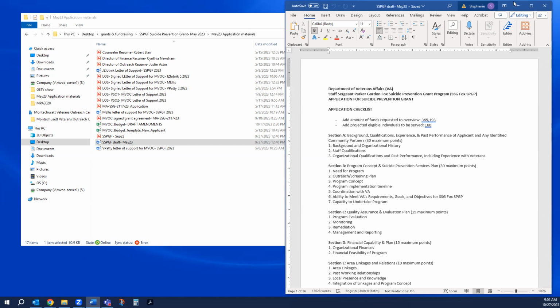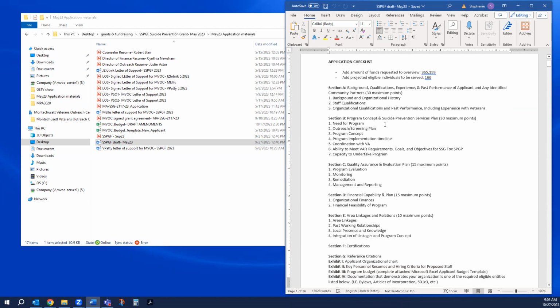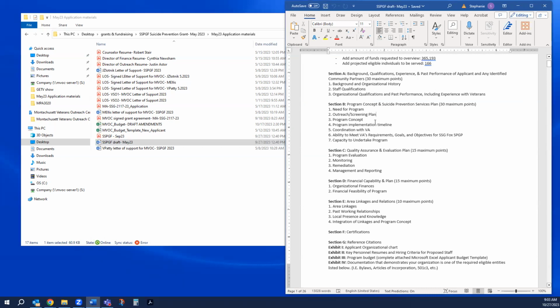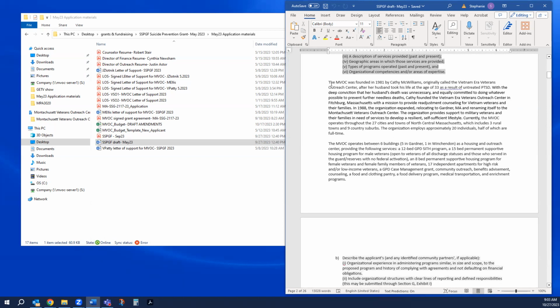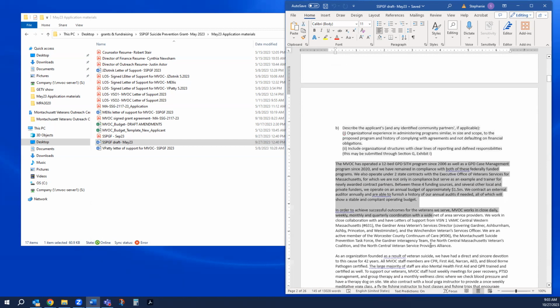So this Word document here, this 26-page document, first and foremost has an application checklist. The only sections that I filled out on this checklist are the dollar amount and the number of veterans served. The rest is just outlining sections A through G that are required for this grant. And then the remaining 25 pages are the narrative responses that I wrote for every single question and sub-question in the grant.